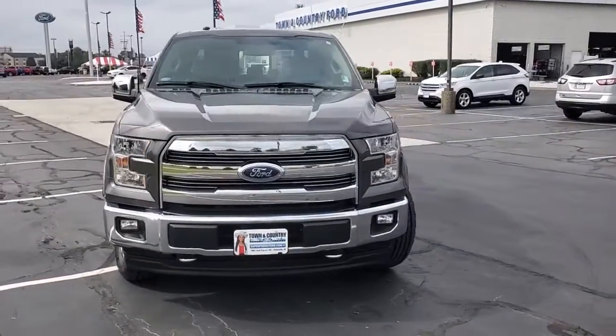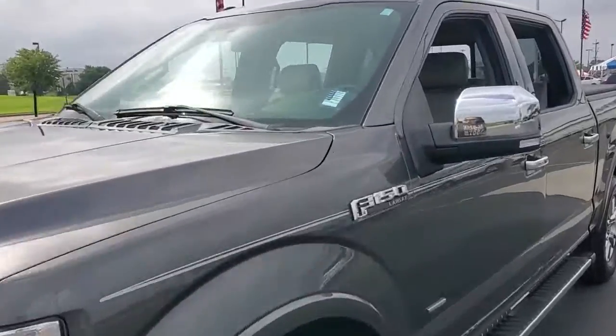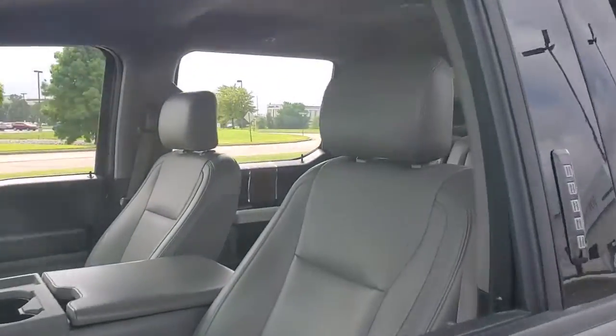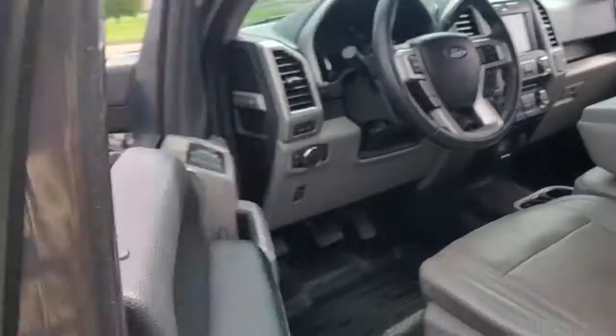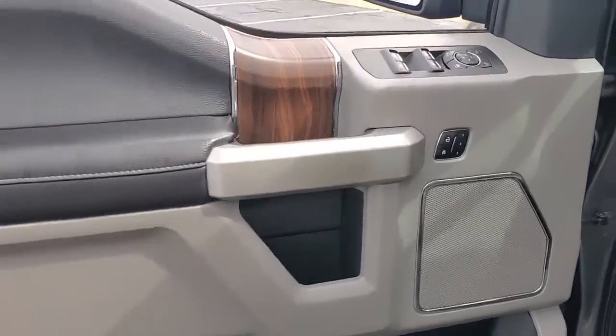Introducing the 2017 Ford F-150. This vehicle is an outstanding buy with fewer than 80,000 miles on the odometer. Enjoy a new level of ease and confidence, whether at work or play, when you're in this F-150.